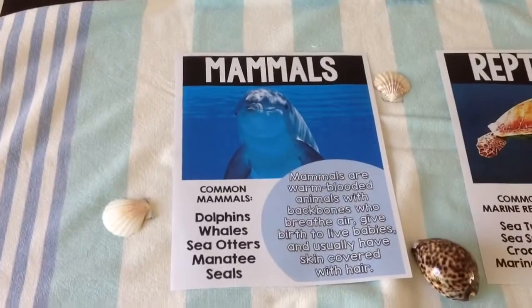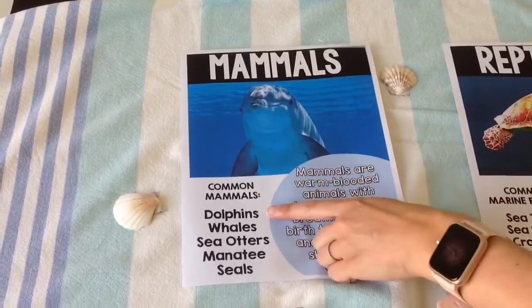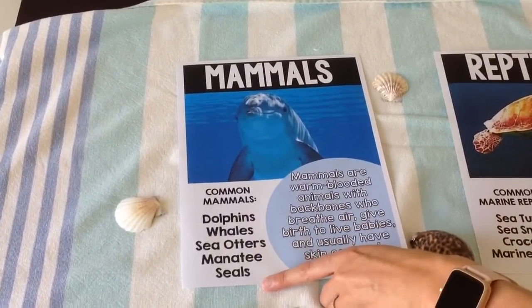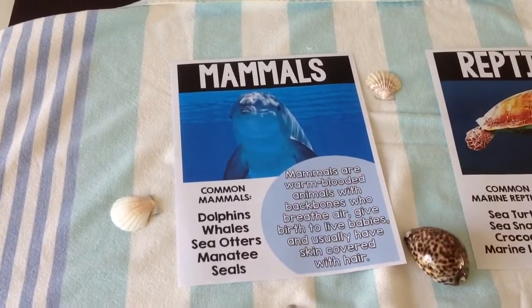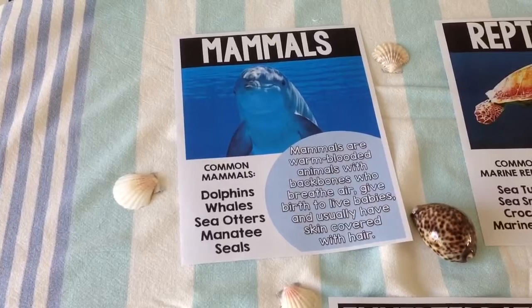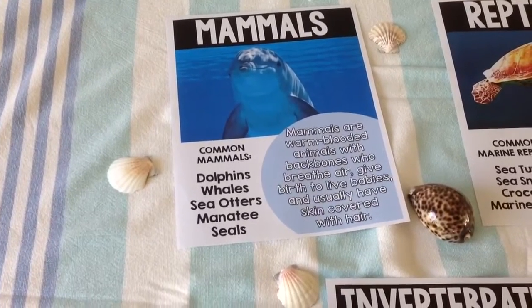Now that you can think of those things, we're actually going to be categorizing those living things inside the ocean into 5 different categories. The first one that we're going to categorize is mammals, and this is one that you're most familiar with. Some examples are dolphins, whales, sea otters, manatees, and seals.